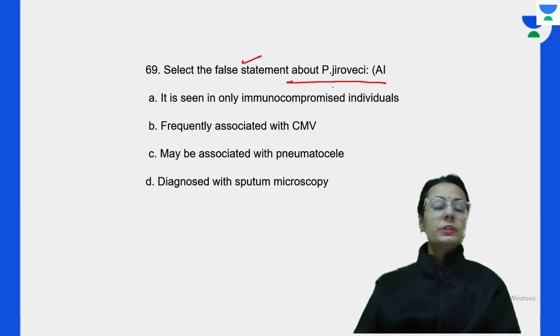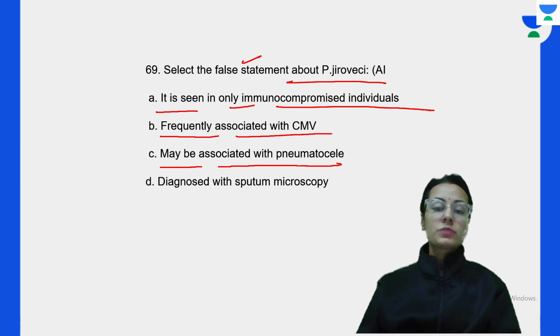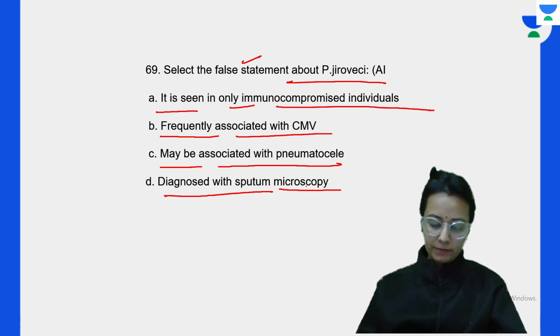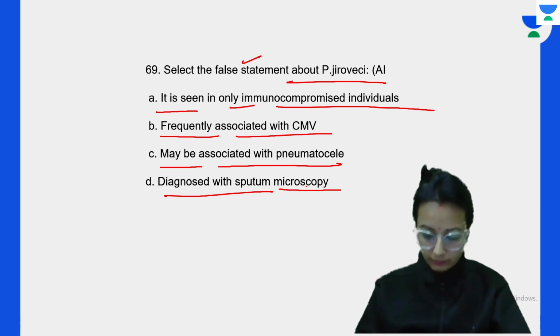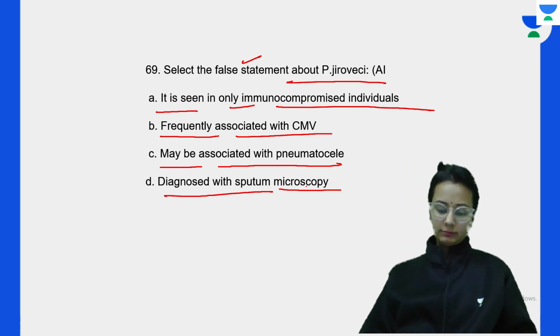Select the false statement about Pneumocystis jirovecii: it is seen only in immunocompromised individuals, frequently associated with CMV, may be associated with pneumatocele, and diagnosed with sputum microscopy. So, which of the following statements is not true? Yes, select the false statement.